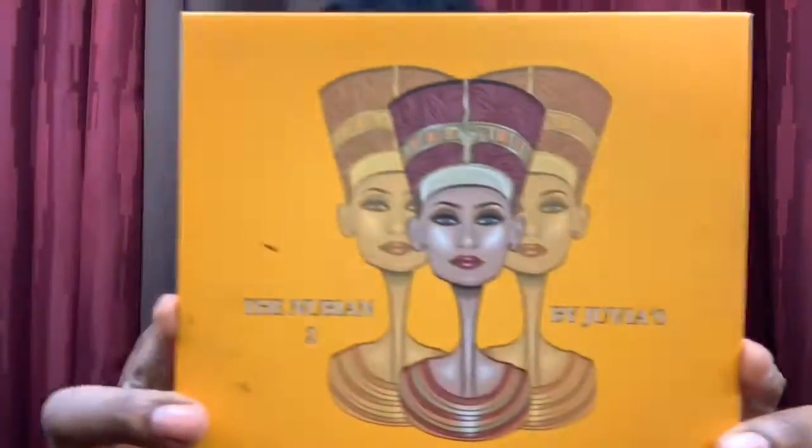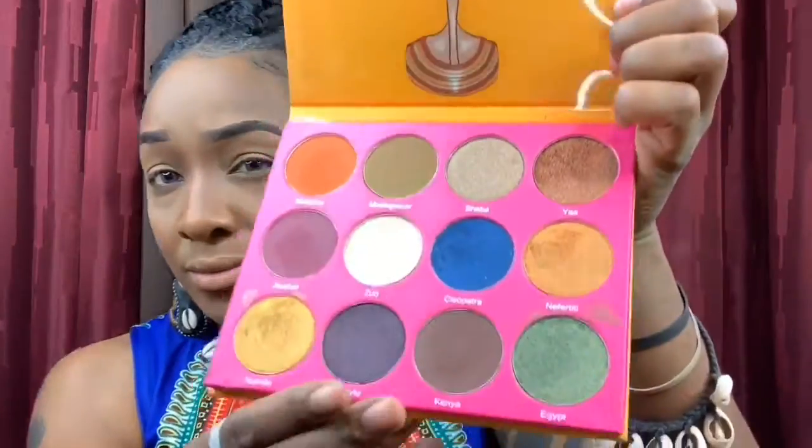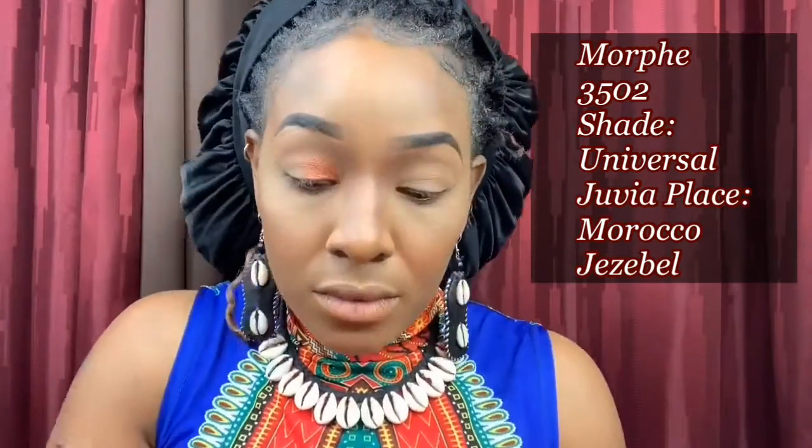Now I'm going in my Morphe palette, the 35O2. I love this palette. It has a lot of rich, vibrant colors. For my transition shade, I'm using the shade called Universal. And then I go into my Juvia's palette, and I use that light orange Morocco shade for my first shade. So for my Morphe palette, it's Universal. And then for my first shade, my top shade, it's called Morocco in my Juvia's palette.